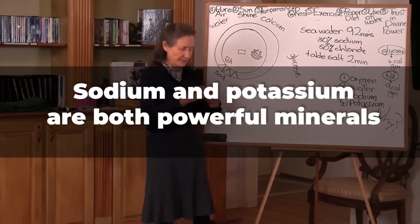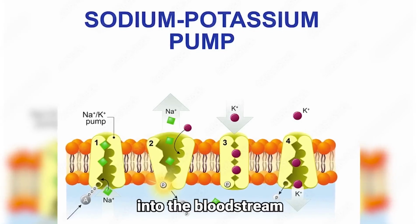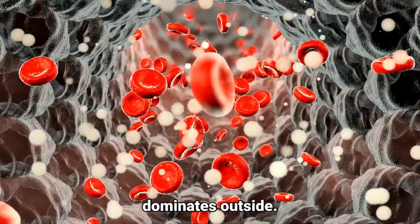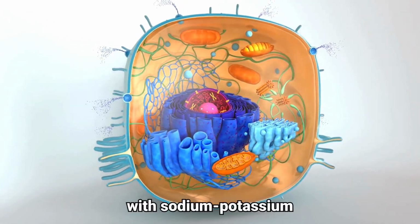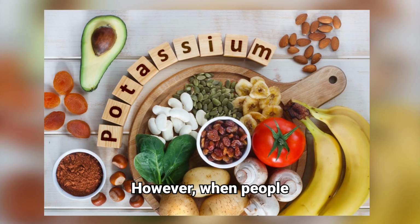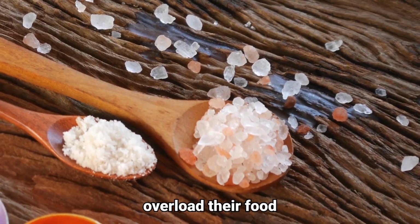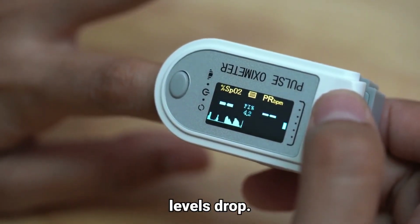Sodium and potassium are both powerful minerals, so much so that injecting them directly into the bloodstream would be fatal. Inside our cells, potassium is most concentrated, while sodium dominates outside. Surrounding every cell is a bilayered membrane equipped with sodium-potassium pumps that work tirelessly to maintain balance. However, when people consume too little potassium, mostly found in fruits and vegetables, and overload their food with refined table salt, sodium levels rise while potassium levels drop.